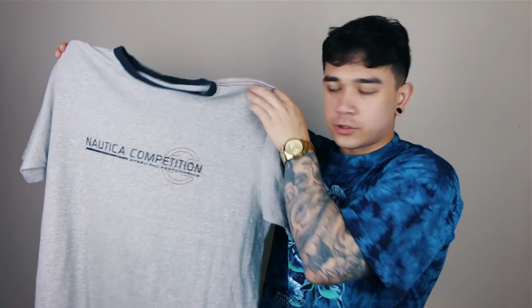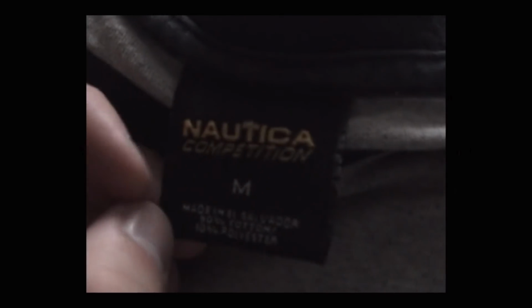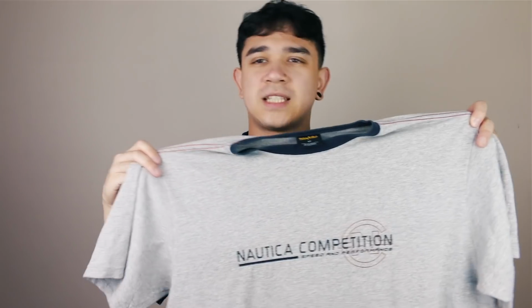So, move on to the next one. Nautica competition t-shirt. Oh yes, we came through this week. There is this one charity shop that specifically sources vintage pieces. I can't remember which one it was called, conveniently. But they just had this massive rack, no pun intended, of these vintage clothes. And they just had like bare Nautica, vintage Nike, etc, etc.